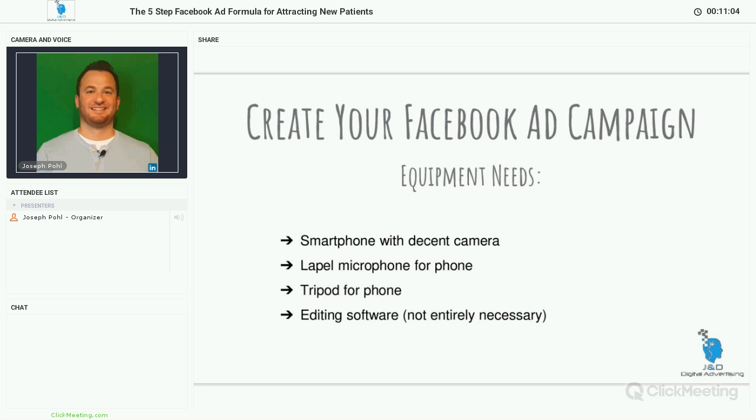Really, all you need is a smartphone with a decent camera. Make sure it's somewhere in the iPhone 6, 7 range. Maybe you have a Samsung Galaxy Note 5 or Samsung Galaxy 7. One of the newer phones, they have better cameras. If you have that phone, I recommend using it. I actually use it to shoot some of my own videos, and they come out fantastic.